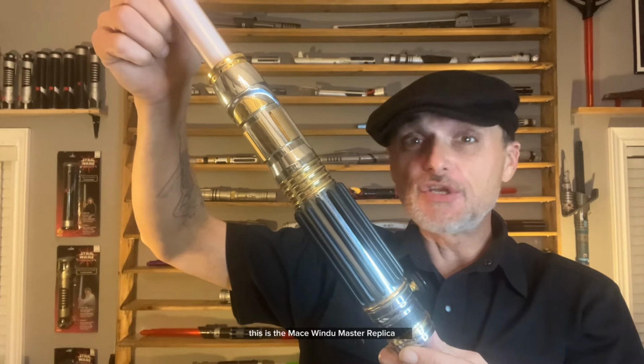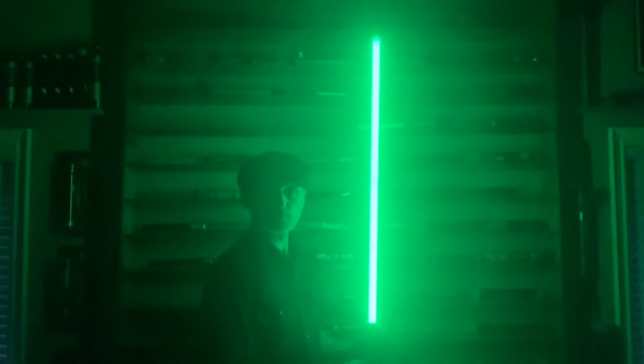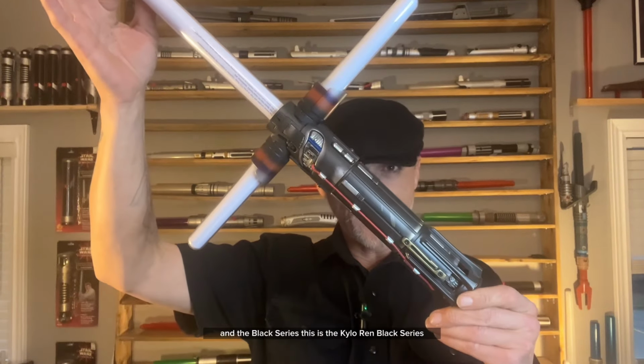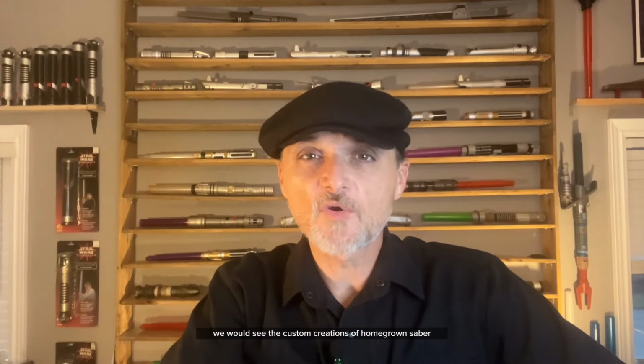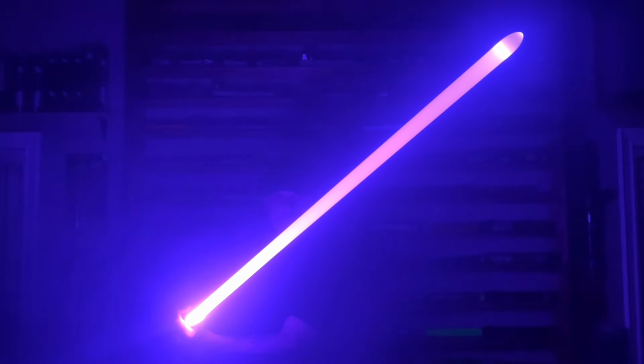This is the Mace Windu Master Replica. Part of a line that would lead to the Signature Series. This is the Kit Fisto Signature Series. And the Black Series. This is the Kylo Ren Black Series. As well, we would see the custom creations of homegrown sabersmiths the world over. From Gacelit to the Neo or Xeno Pixel.